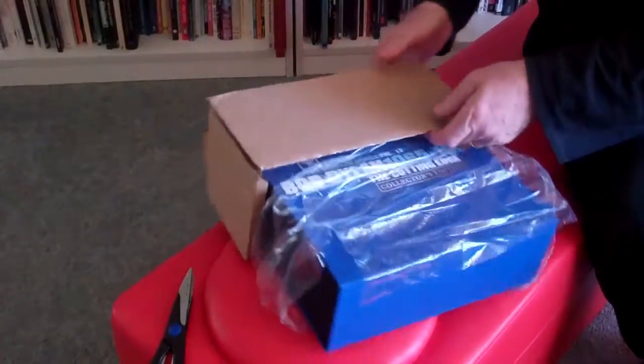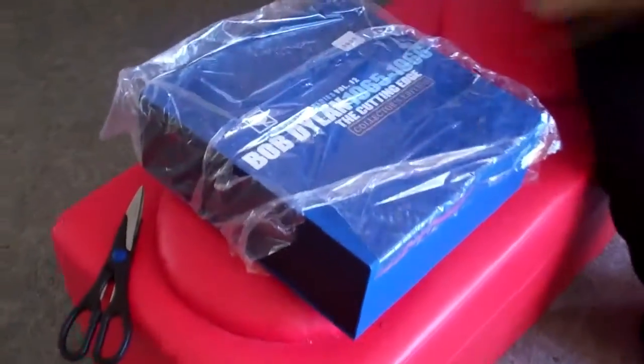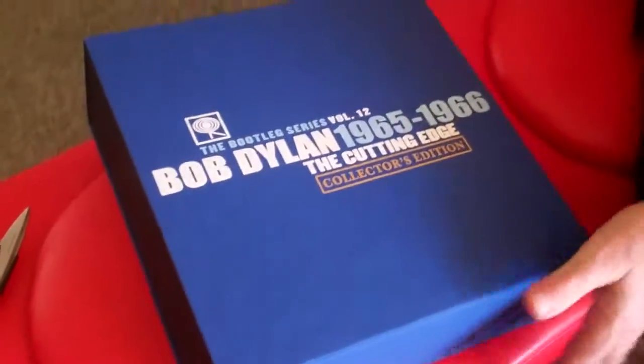Jeez, it's big, isn't it? There we are. So there's the cardboard, and there is the plastic. But the actual box is now revealed. Right, so that's great. There are 18 CDs. Nearly 400 tracks. Everything that Dylan recorded in the years 65 and 66, which covered 3 great albums. Everything that was recorded in the studio is on 18 CDs and also on a digital link.